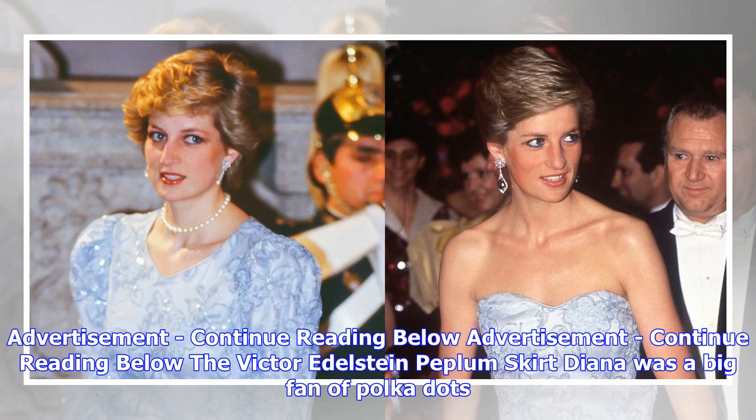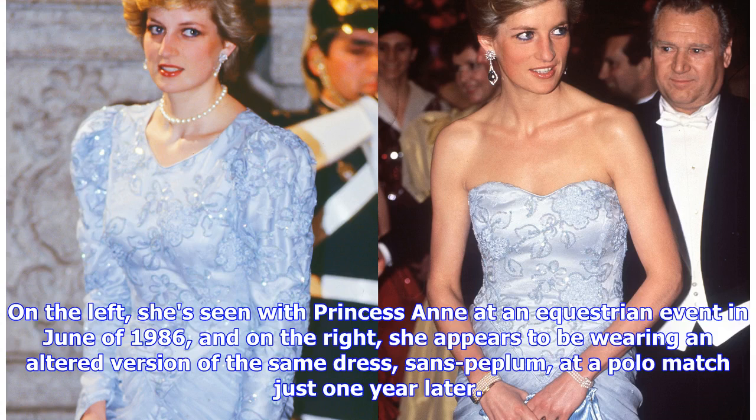The Victor Edelstein peplum skirt. Diana was a big fan of polka dots. On the left, she's seen with Princess Anne at an equestrian event in June of 1986, and on the right, she appears to be wearing an altered version of the same dress, sans peplum, at a polo match just 1 year later.